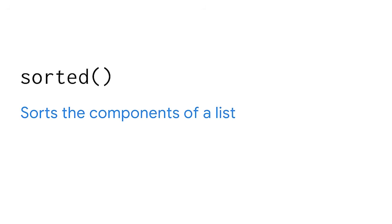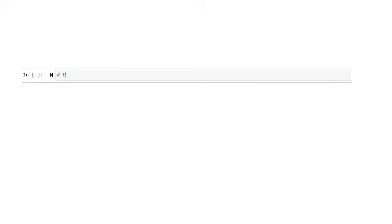Now, let's study one more built-in function, the sorted function. The sorted function sorts the components of a list. This function can be very useful in a security setting. When working with lists, we often have to sort them. With lists of numbers, we sort them from smallest to largest, or the other way around. With lists of string data, we might need to sort them alphabetically. Imagine you have a list that contains usernames in your organization, and you wanted to sort them alphabetically. Let's use Python's sorted function for this.